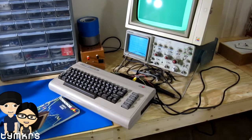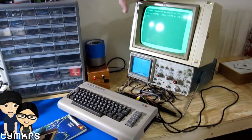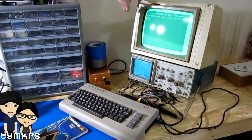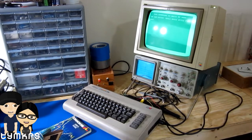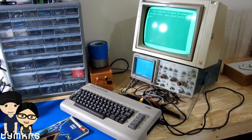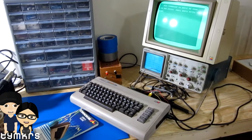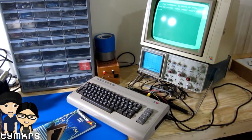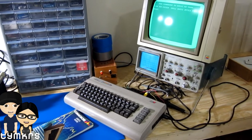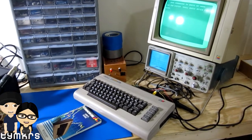And this monitor I picked up for a future project. I haven't had time to get to it yet, but once we get going on impressive project videos again, once we're out of this dev cycle, I'm going to get to work on building a TV typewriter, which the old graybeard hackers in the audience will know what I mean.